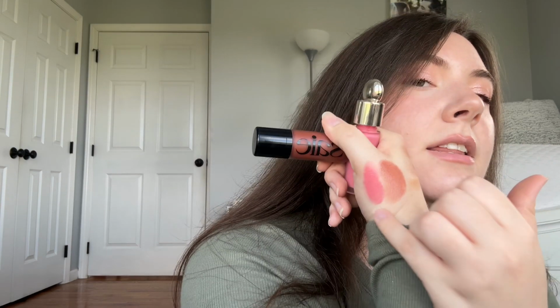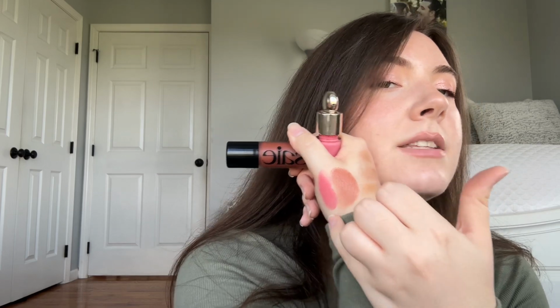So you can see there, that's the Rare Beauty blended out. That's one dot blended out. And this is the Say. Even though this is a much darker color, it blends out a lot more sheer. So if you want something more pigmented that's going to last longer, get the Rare Beauty. If you want something more user-friendly, a little more sheer, doesn't last as long but still has good staying power, though these definitely last longer, I would get the Say.